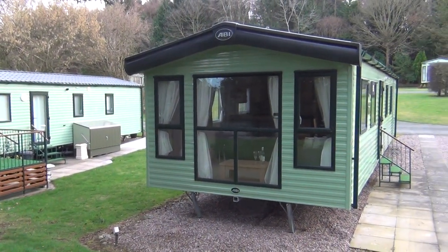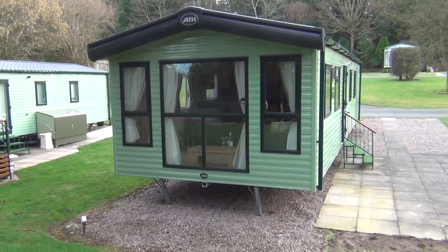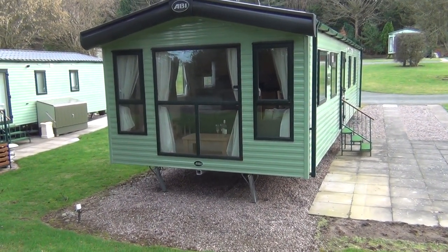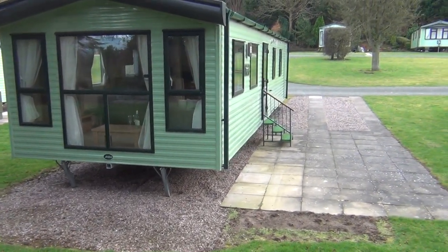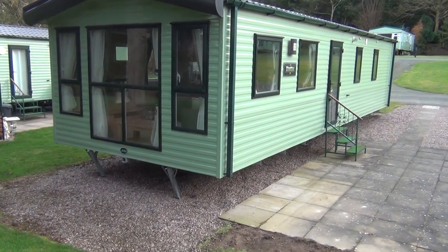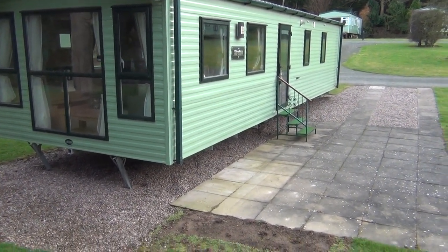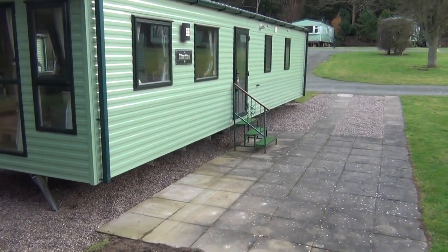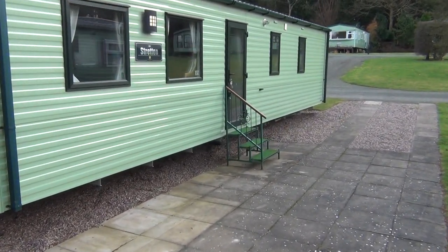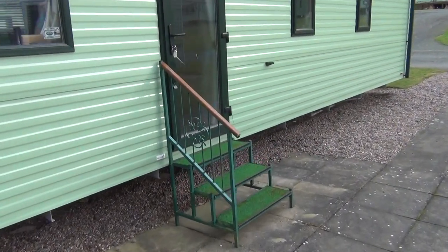Hello and welcome to Bowhouse Country Park near Bishop's Castle in gorgeous South Shropshire, one of the nicest counties in the land. And we've come to look this afternoon at this ABI Stretton. It's obviously second hand and it's in very good condition.